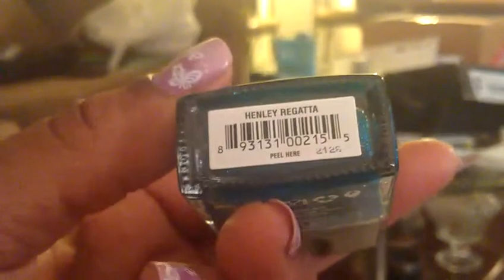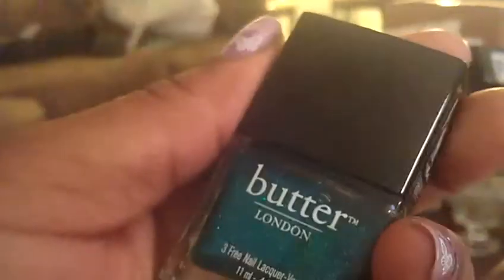This one I got to go over Essie's Trophy Wife. This is Henley Regatta. I haven't worn it by itself, and I don't know what it would look like, but I am going to try.